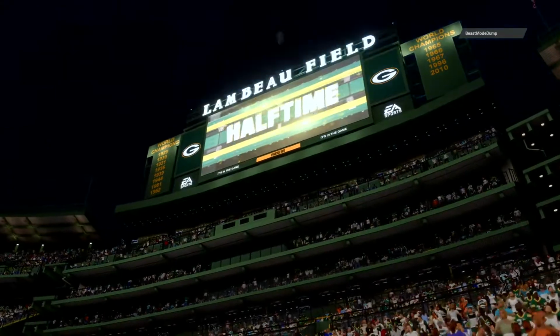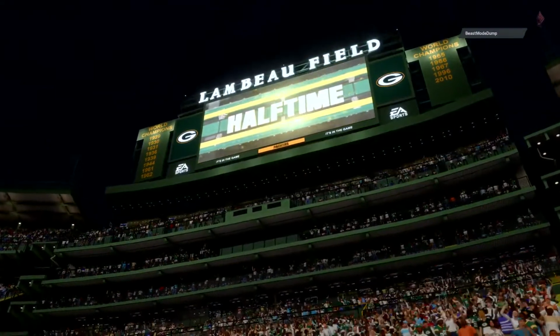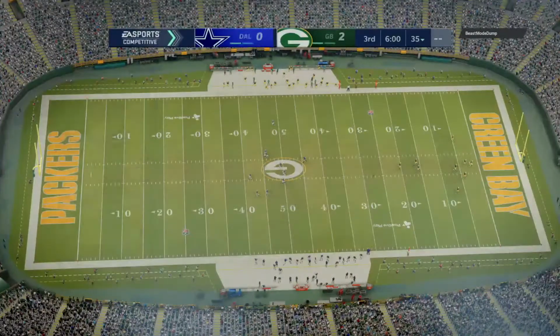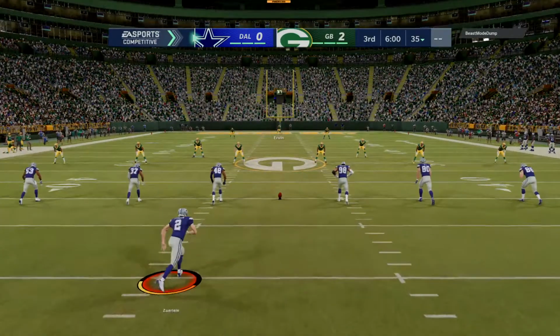Time for a break. We've hit halftime. 2 quarters down, 2 still remain. We step aside. This is the NFL on EA Sports. All right, Coach, thank you, and we welcome everyone back for quarter number 3.